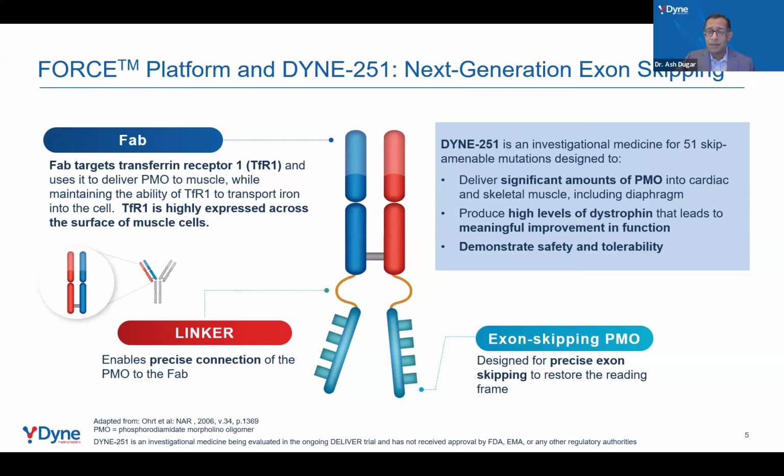On the top left hand of the slide here, you can see the Fab, or the antigen binding fragment, or the antibody fragment. We call it the Fab, which is the top portion of this depiction you see here, this Y-shaped figure of a full monoclonal antibody. So we took the top portion of that monoclonal antibody and engineered it to bind tightly to something called the transferrin receptor 1, or TFR1.